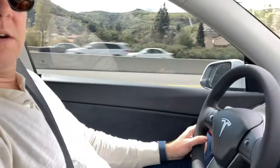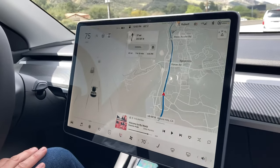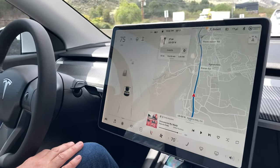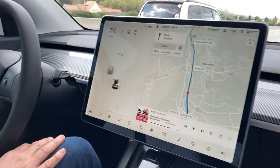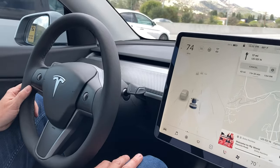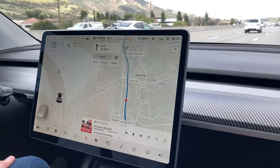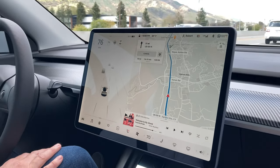Let's take a tour of the inside of the Tesla Model Y. All right. Well, here we are. It's very spacious and roomy. Here's our whole control center. Again, if you've never been in a Tesla, this is all there is. There's no speedometer, odometer, nothing in the wheel area. It's just this. It's like a big iPad. Yeah, it's like driving a big iPhone. Yeah, exactly.